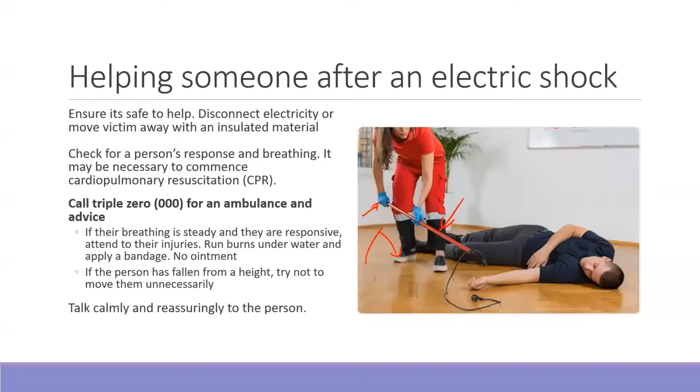If they've fallen from a height, so let's just say they were up a ladder cleaning the gutters and accidentally touched the wire that goes into the house, and for some reason that piece of wire was unsheathed, didn't have any plastic around it. They got electrocuted, they fell off the ladder. Don't move them, because if you move them and they've broken their neck, then it's going to be bad times. And of course, talk calmly and reassuringly to the person.